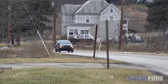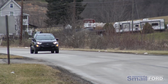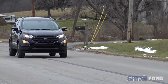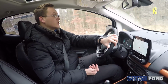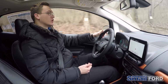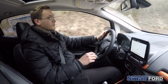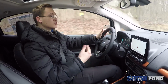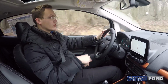So Ford's been doing this thing where they've been putting auto engine start-stop into all their vehicles, including the EcoSport. So that comes standard with it, and basically what that does is whenever you pull up to a red light, if conditions are right for the vehicle, it can actually turn the engine off to save you a little bit of fuel while you're just hanging out at the red light. And then as soon as you start to lift your foot off of the brake, the engine turns back on, and by the time you move your foot from brake to gas pedal, you're ready to go.